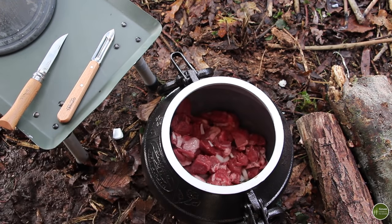In with the garlic. The cardamom pods and cloves. Cinnamon. My spice mix. About half a cup of tomato puree, about a cup of water, red wine, and then my vegetables. And good old bit of salt.